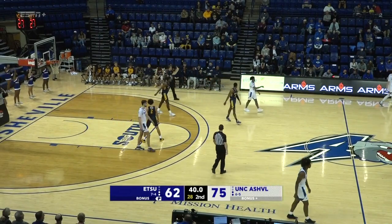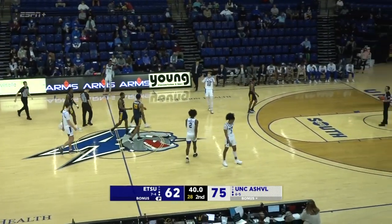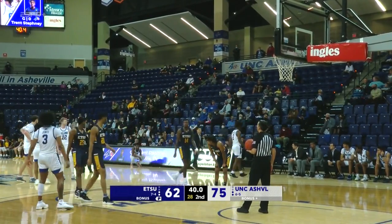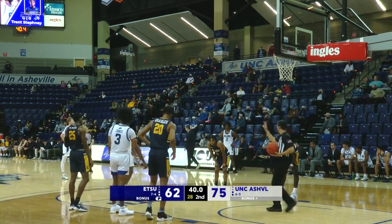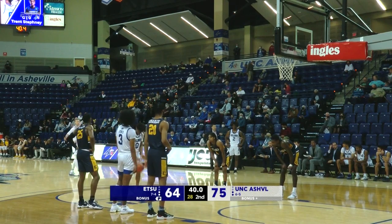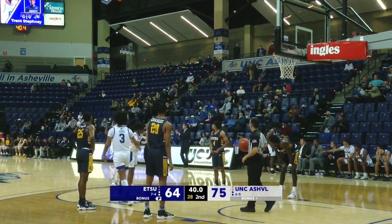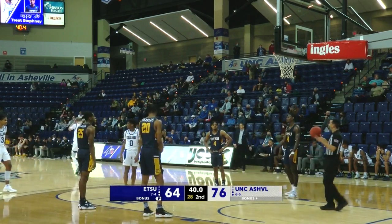And Brewer fouls Stephanie to the line with 40.4 left to go. Not impossible, 11 points, 40 seconds. Knocked down a couple free throws, puts this one away, but ETSU fighting all the way to the end. You never know what can happen. First shot for Stephanie, splashes through. Stephanie 6-for-9 from the free throw line today to go along with 4 assists and 2 steals.